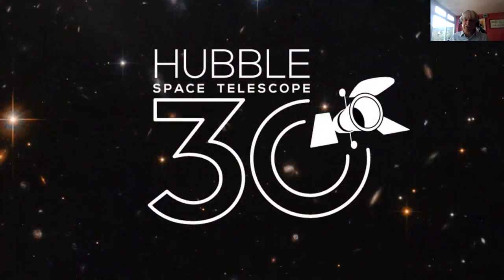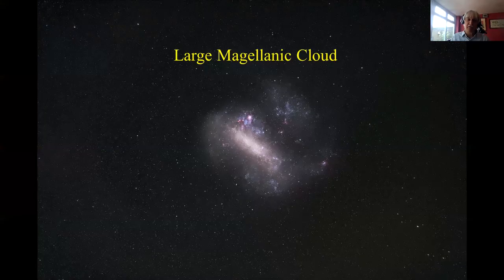So, what would the people at the Space Telescope Institute choose for the 30th anniversary image? Well, here we would travel outside our own Milky Way, but not very far, to the Large Magellanic Cloud. Now, this is a small, dwarf, irregular galaxy that is a satellite of our own Milky Way. There are, in fact, two Magellanic Clouds. The Large Magellanic Cloud you can see here in this beautiful image taken by Stéphane Guisard from the La Silla Observatory in Chile. And it shows the stars and gas and dust in this galaxy.